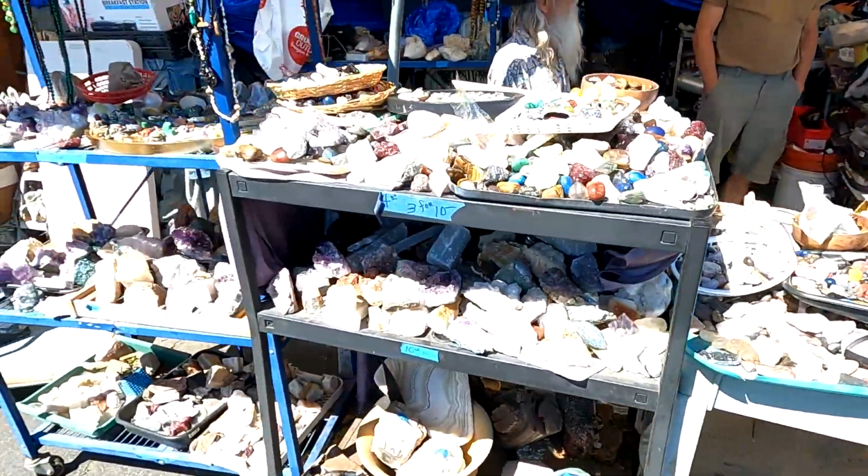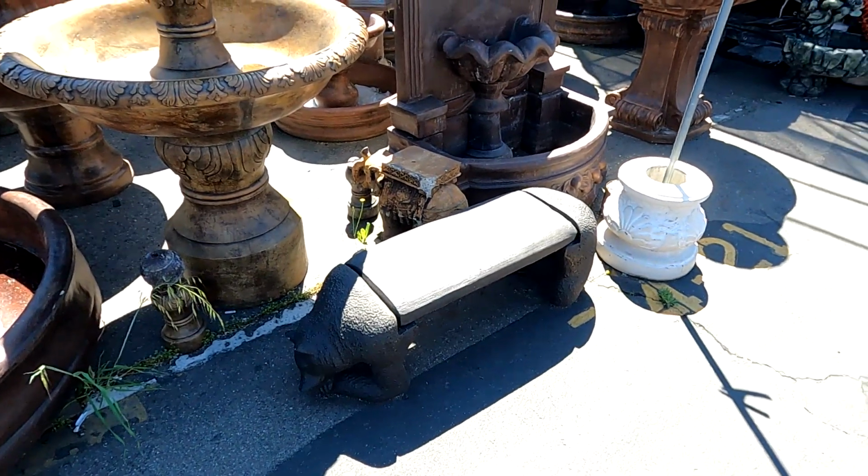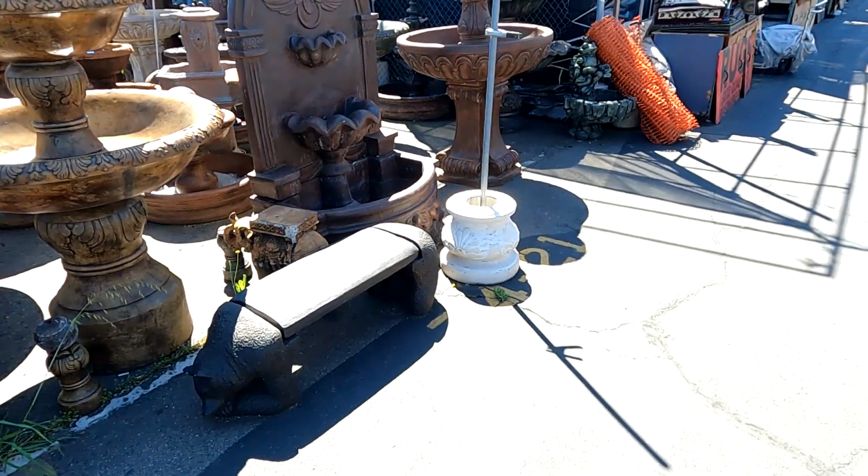So there was no good deals? Basically, yeah. Yeah, little one. That's awesome. So if it's a bear and it's a bench, is it a bear-ench?